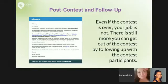Anything like that. You definitely want to take advantage of following up with your contestants so that you can create a further relationship with them and nurture them into sales for your business, because ultimately that is the goal at the end of the day.